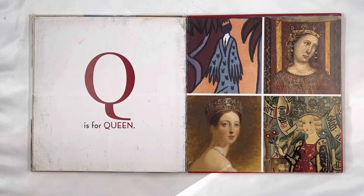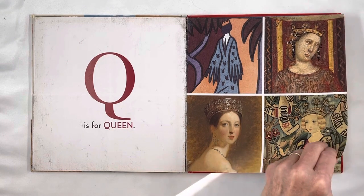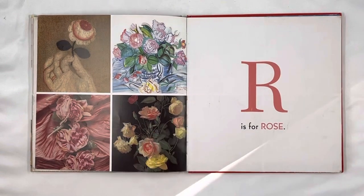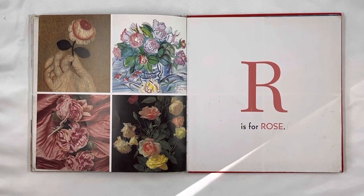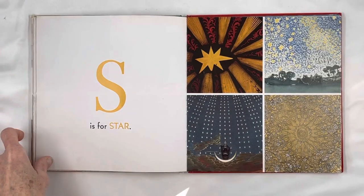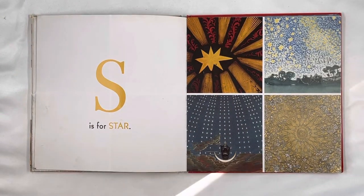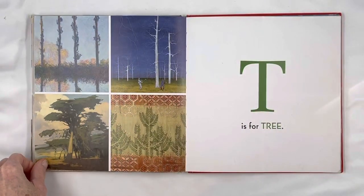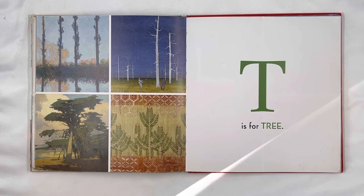Q is for queen. R is for rose. Look at the beautiful roses. Beautiful colors. S is for star. T is for tree.